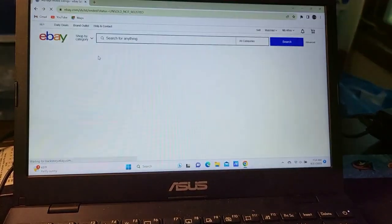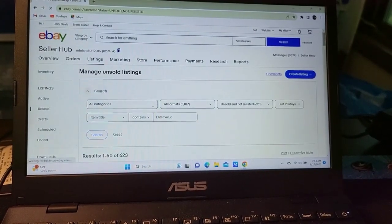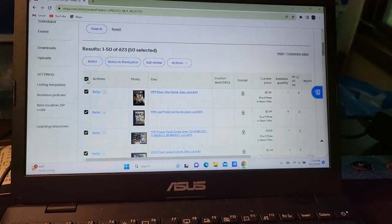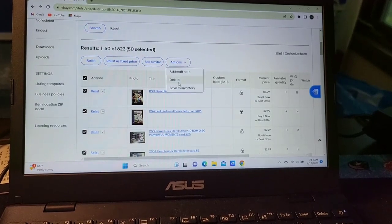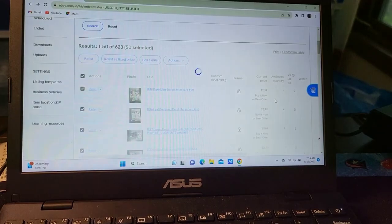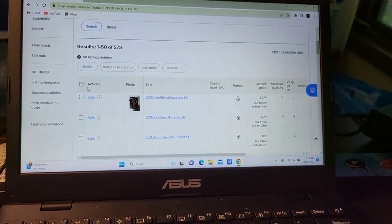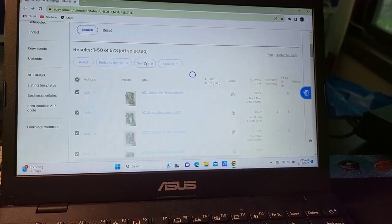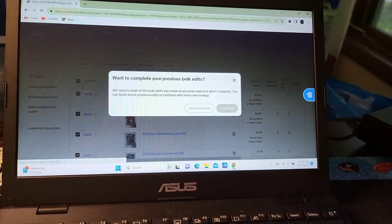So we want to hit exit. We don't want those to relist. It'll notice that you're trying to do a duplicate listing, so all it did was list the one that was missing with the previous error. All right, so we'll delete that batch. Those are loaded. Now this one is the Optic Diggs. We'll sell similar. Yes.